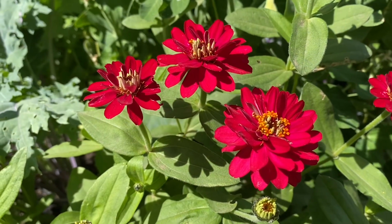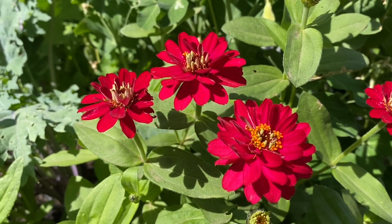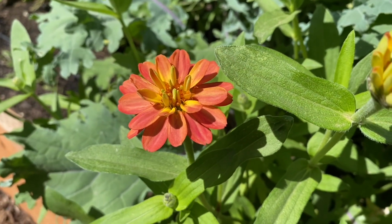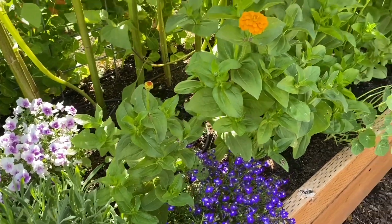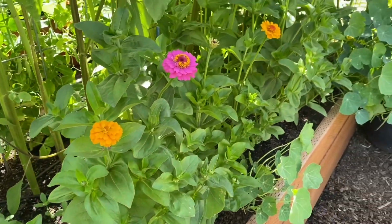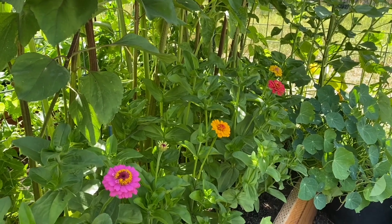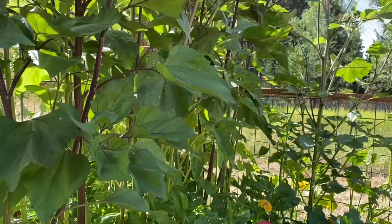So pretty. This is a double hot cherry profusion zinnia, and these things are gorgeous. This one is the double deep salmon. This color might be my favorite. I just love those things. The 24-inch zinnias have started to put on their blooms. So pretty. And the taller zinnias behind them have put on their little bloom buds, but they haven't opened yet.